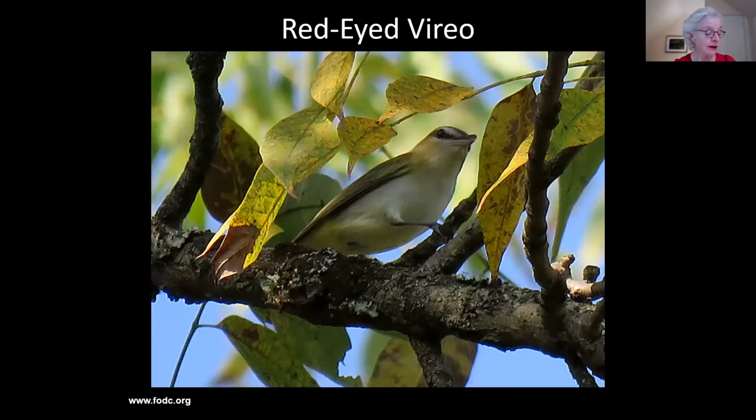A red-eyed vireo. These are summer residents, and they're very common. As you can see, they sort of blend in. And they say, "How are you? I am fine."